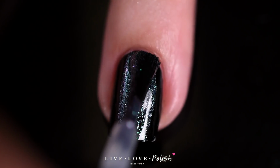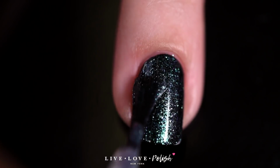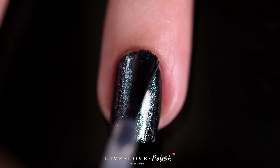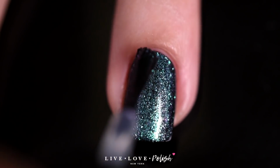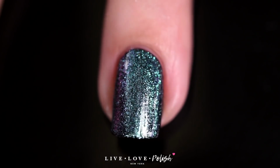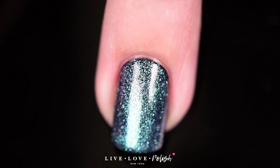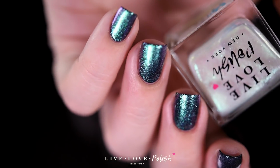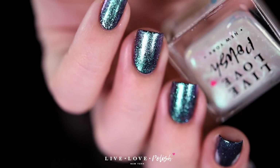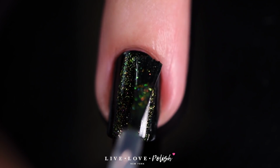Moving on to Basilisk, this one goes between shades of green, purple, and blue. Next up is Griffin, and this one goes between shades of green, orange, and gold.